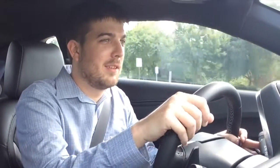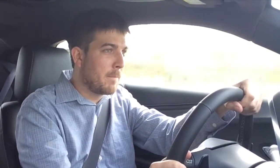So let's take her onto the highway. You can hear that engine purring. It's a pretty nice sound. So let's see how it accelerates. Up to 65. Feels really good. It's really nice throttle response. I mean, when you push your foot down, car responds immediately to what you want to do, which is always a nice thing when you're driving a sports car here.